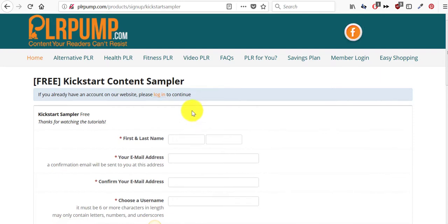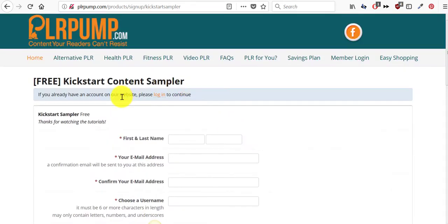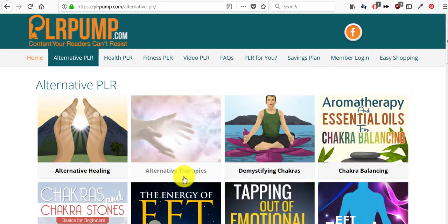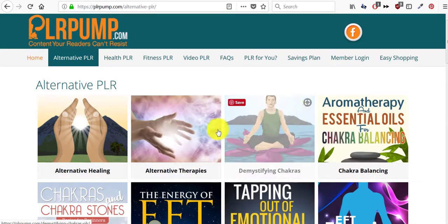Finally, this is something like a reverse squeeze page. She has given you so much value that by the time you get to this section, you're going to blindly key in all your details just to join her list. Because if she has given you so much free, why would you not want to be on her list, right? But her store is here. She has added the categories at the top, so if you click on it, you'll see her products. She has used the home page to get people on her list and get them knowing more about her PLR.